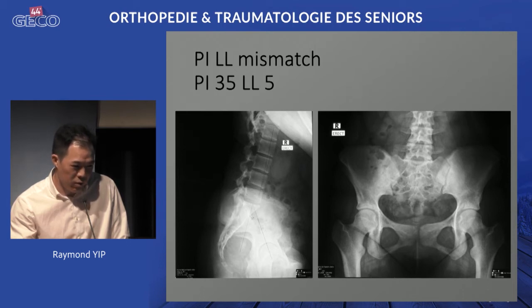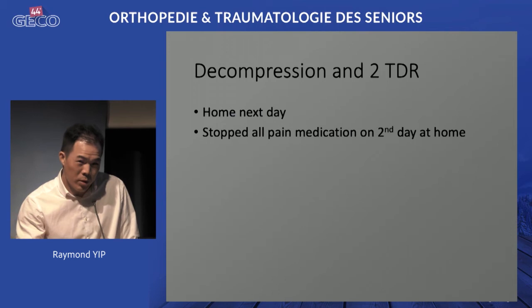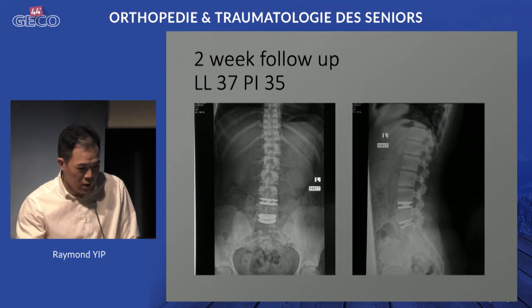She's actually got close to 0, 5 degrees of lumbar lordosis only, with a PI-LL mismatch and a scoliosis. So I'm not sure if this scoliosis was caused by the hernia or otherwise. But anyway, she decided that she needed something done. So she had 2 lumbar disc replacements, went home the next day and only needed pain medication for 2 days. And this is her follow-up at 2 weeks. So we see restoration of both the scoliosis and the lumbar lordosis. So this was a very amazing result. And this is a 13-year-old.